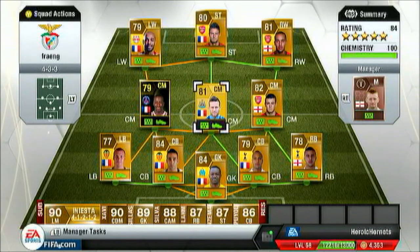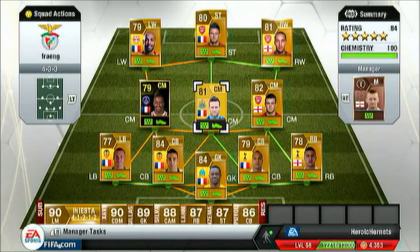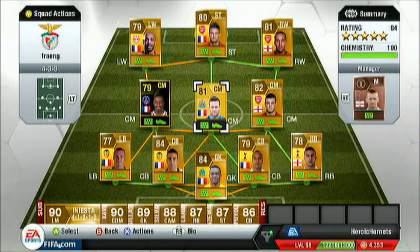He's got 3 goals in 8 games, because I played a lot of games with this team, because it was just so fun to play with. I mean, instead of using my really good team, like Xavi and Iniesta in it, I think I might just use this, because this is fantastic. I hope you enjoy the footage, everyone.